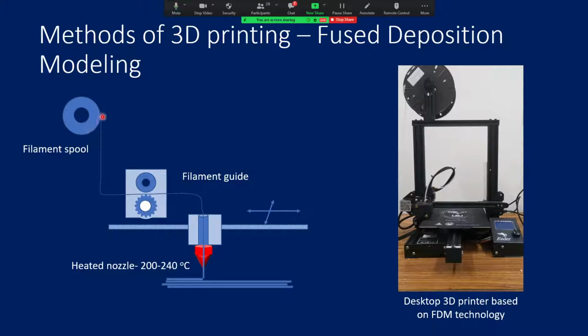This comes in the form of a wire which is fit into the 3D printer, and there is a feeder here which feeds it, and then it goes to a nozzle which makes it very thin. It's a 0.5 mm nozzle, and it is heated to about 200 to 240 degrees centigrade depending on the material, and then it drops the material onto a bed which is called the heating bed. The bed is also heated so that the material sticks to it. So this is that heating bed.